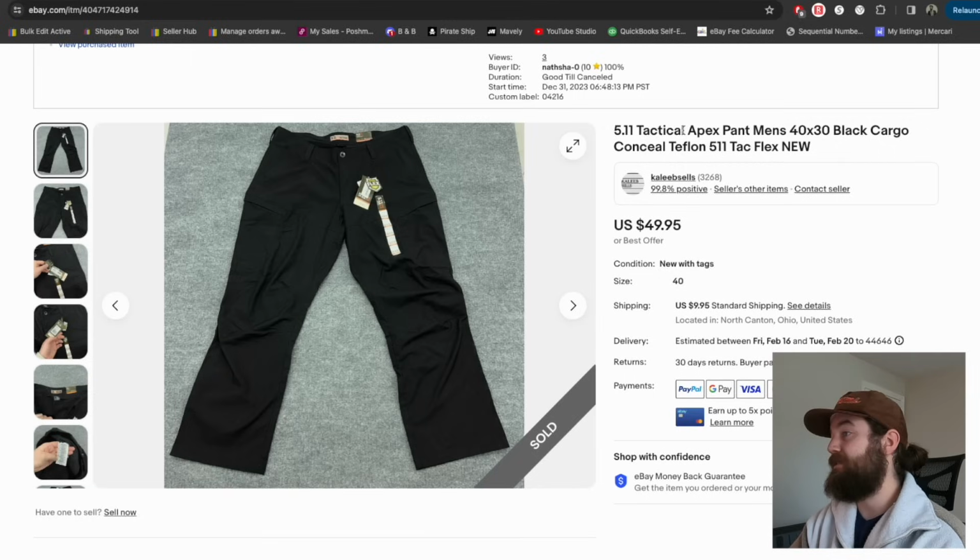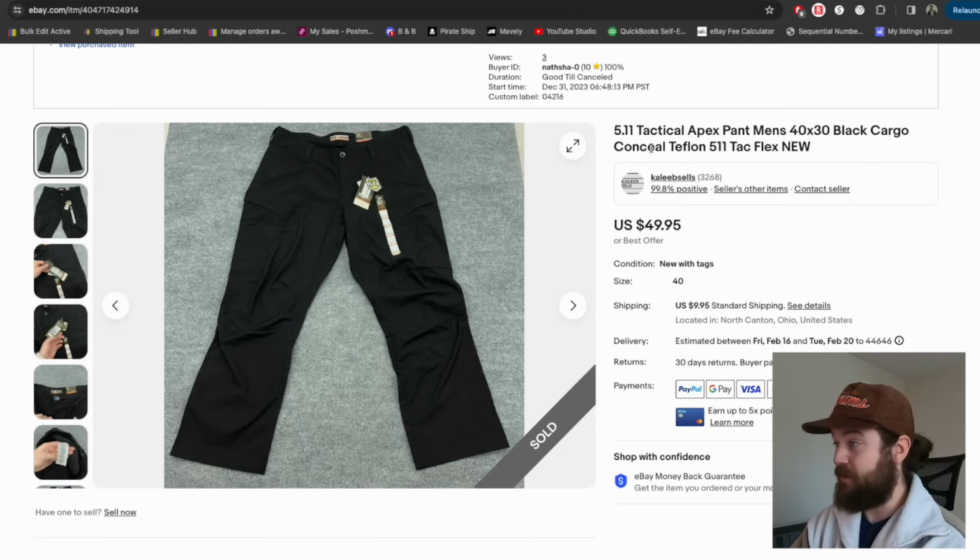Next item are these 5.11 Tactical Apex pants. These were new with tags, and they sold in like 8 days for $45. It actually was on an offer, $45 plus shipping. I was just really surprised these sold so quickly because 40 by 30 is not that great of a size in men's pants. But yeah, these sold really fast.